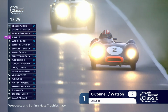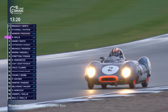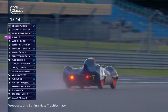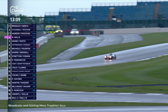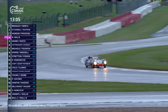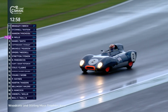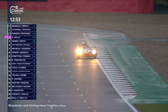And with the pit stop having been made by the Hansen car, let's just see. The first car, therefore, in the Woodcote Trophy, I think is the Martin Stretton car, number 545, which presumably is not Martin anymore. It would be Gregor Fiskin who would have taken over after their pit stop. Running in 9th place overall, but he is the first in the Woodcote class. These are 2 separate important trophy races which are combined into one here this weekend.